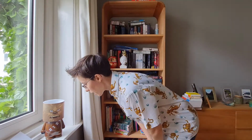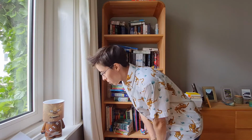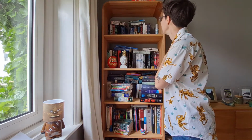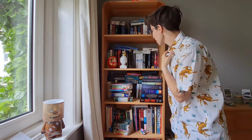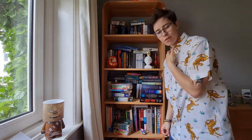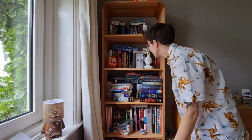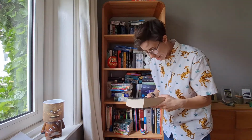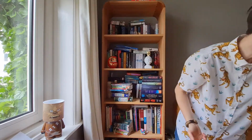So, next question. Do you have a book where there is a cybercrime or technology as an important plot point? Cybercrime. That's a good question. I'm not really one for cybercrimes. I don't really have that many science fiction books even, so... Maybe this one? Oh yeah, an out-of-control technical virus. That's a cybercrime, I guess?